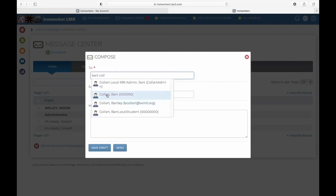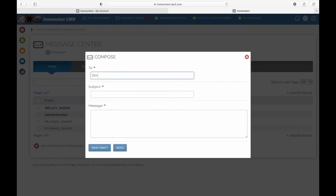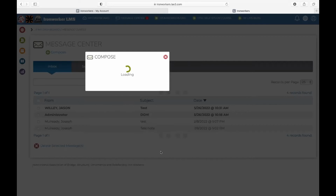You could pick a person. Bart's in there a couple times, or you can pick by group. Pick the group out, or more than one group. So if you wanted to send a message to all the people in your local, you could just use your local student group. That's got everybody in there. Or you could just pick one of your other enrollment groups and send it. Piece of cake. Goes to that group or that person.